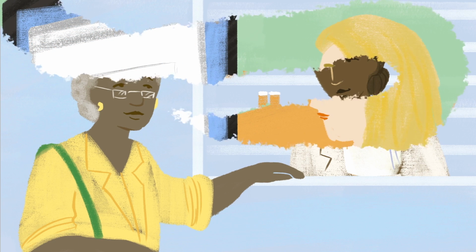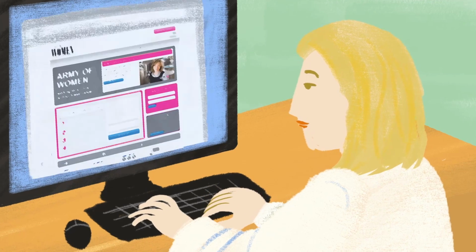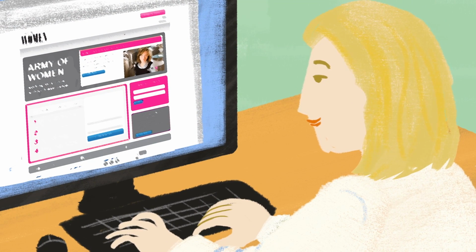You can participate in research through the Dr. Susan Love Research Foundation's Army of Women, which recruits women and men with and without breast cancer for all kinds of research studies. At the Dr. Susan Love Research Foundation, we'd like to end breast cancer. But until we do, we want to make sure you understand what your choices are.